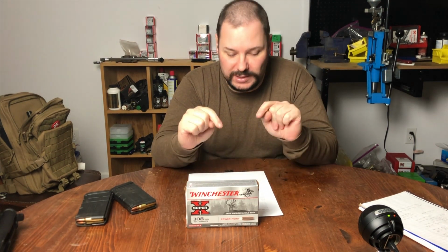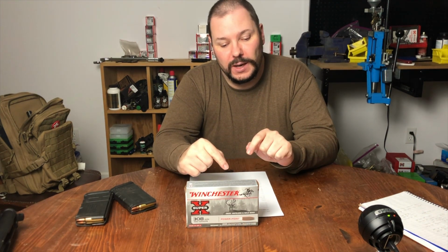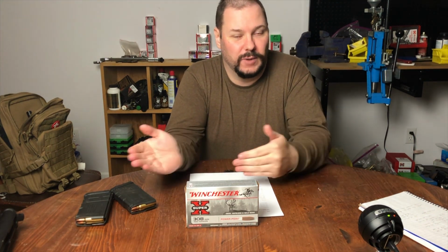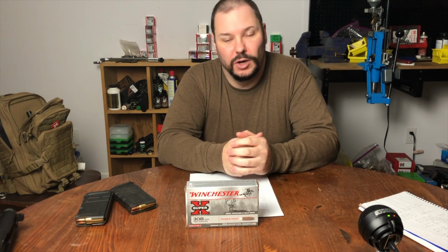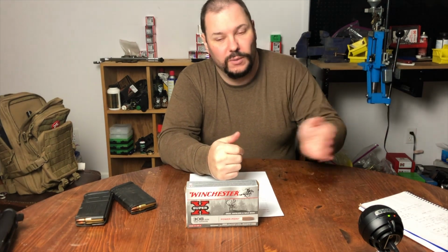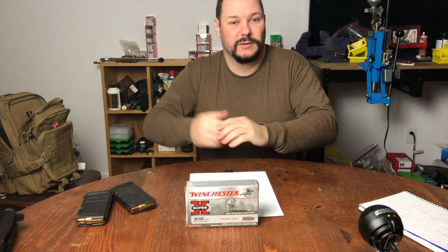Hunting season opened today for firearms in Connecticut. At least shotgun and rifle on private land or on public land. I know private land has already been going for a little while, and I'm honestly not sure what the black powder rules are for Connecticut for deer season. But anyway, stay safe out there. Good hunting. Have fun.